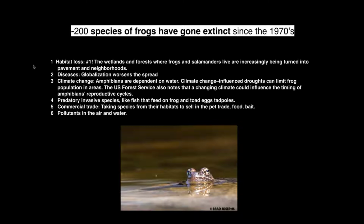Climate change. Since amphibians are dependent on water, climate change influences droughts, and that can limit frog populations in a lot of areas. Because frogs, toads, and amphibians have to have clean water to reproduce, and a changing climate could influence the timing of the amphibians' reproductive cycles.